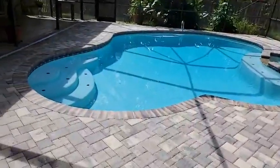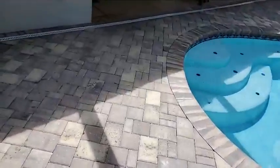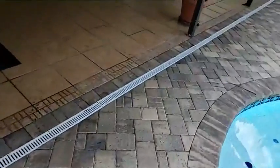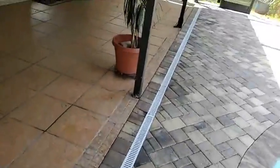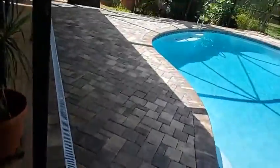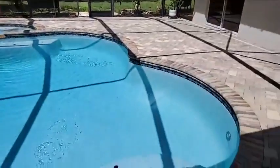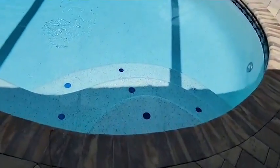Check out this pool area. It used to have what's called pebble tech. It's these tiny little pebbles that were very popular back in the 80s to put around your pool. Not very nice to walk on. They ripped it all out and put these gorgeous, gorgeous, gorgeous pavers all around the pool. They resurfaced the pool, which is absolutely stunning.